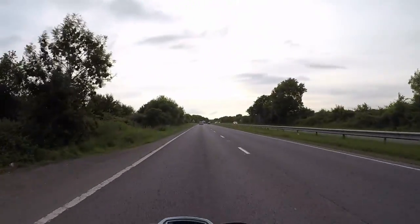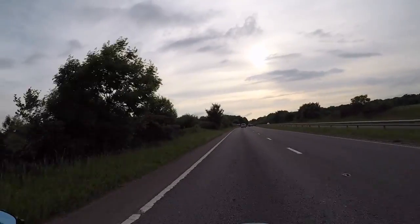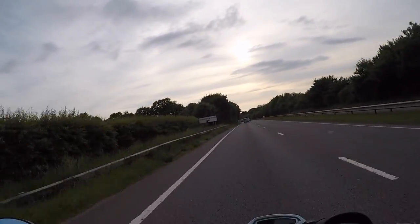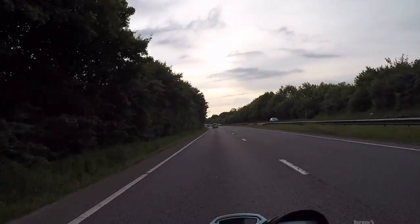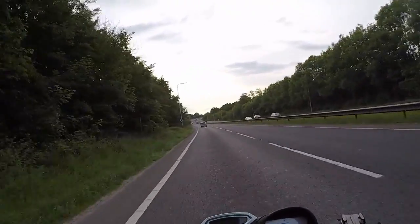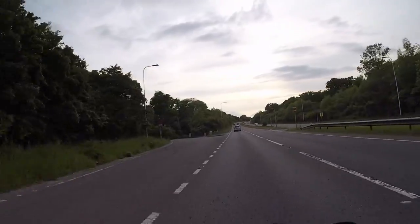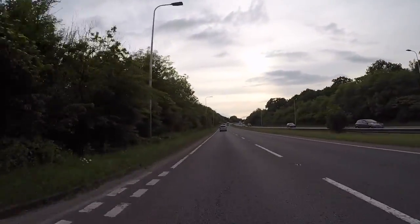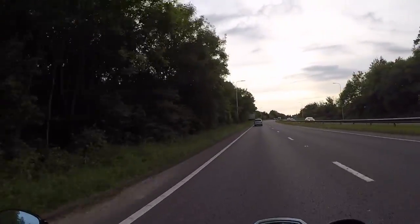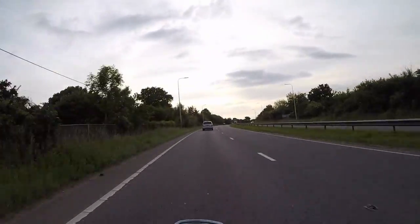About 30 miles from the hotel. We just came out of Worthing, which is quite a nice place. I remember it being such a dump last time I went there, but with all the fairground and amusements and the sun out, it was actually quite a nice place. Much better than Brighton. If you ever want to go to a Victorian seaside town on the south coast of England, then I recommend Worthing, not Brighton.